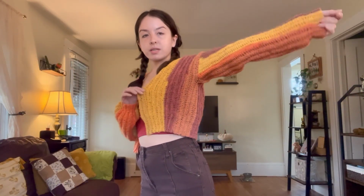Anyway, the main thing I don't like about this sweater is that the arms are a little bit too long, but that doesn't really matter. And the colors don't really match up as nicely as I've seen other people do, but it adds a little uniqueness. So I like it. It's very comfortable.